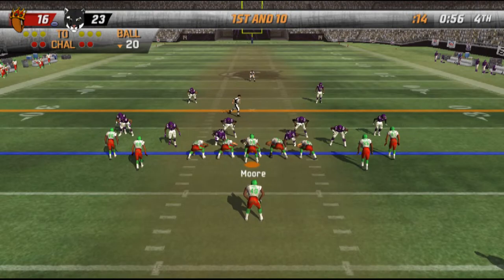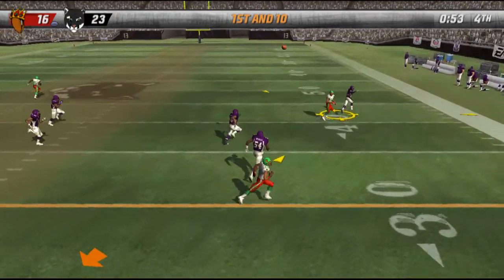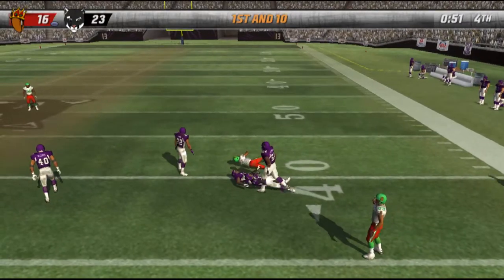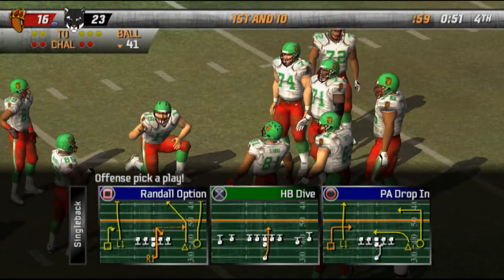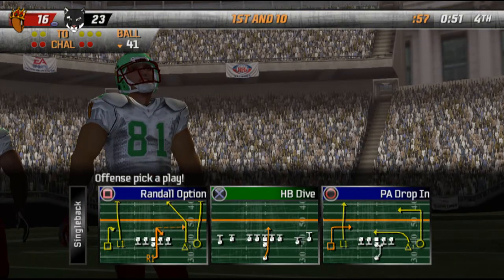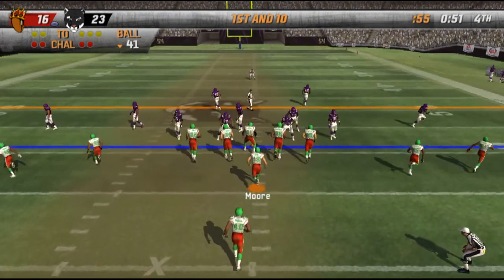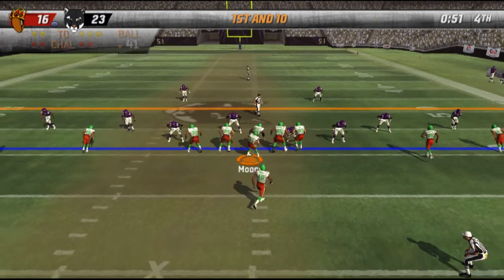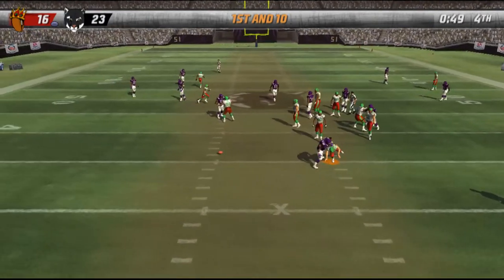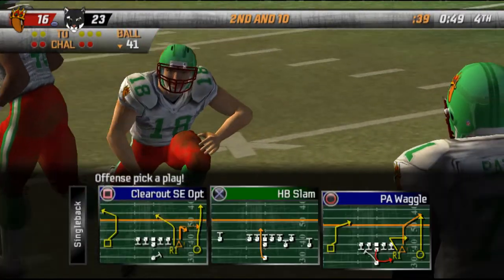Nickelback in this time. Hands it off. Great fake. Gets the pass off. Daniels is there for the tackle at the 41. On the ground, fakes the handle. Pass ball's incomplete, and they have to go to the air because they need big plays fast.